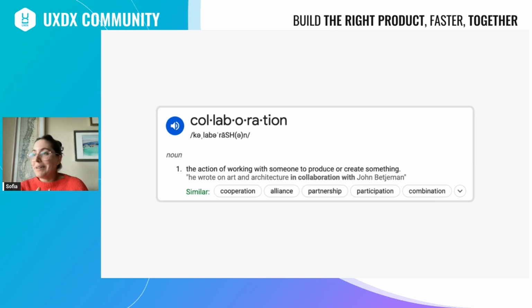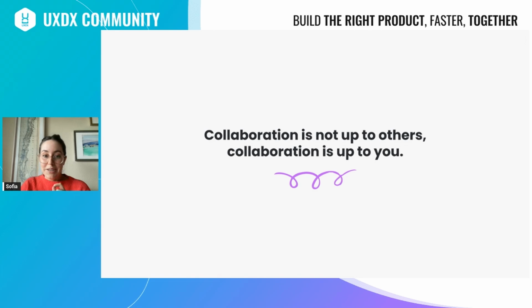And so talking a little bit about collaboration itself, I don't have to tell you what it is. We all know what it is. But what I do feel is that when we think about collaboration, we tend to think of like, oh, it's the other person. They're not good at collaborating, or it's them, it's not me. To me, collaboration is 100% up to me, up to you, and it's a skill that I think it's important to hone in and really pay attention to as part of our work.